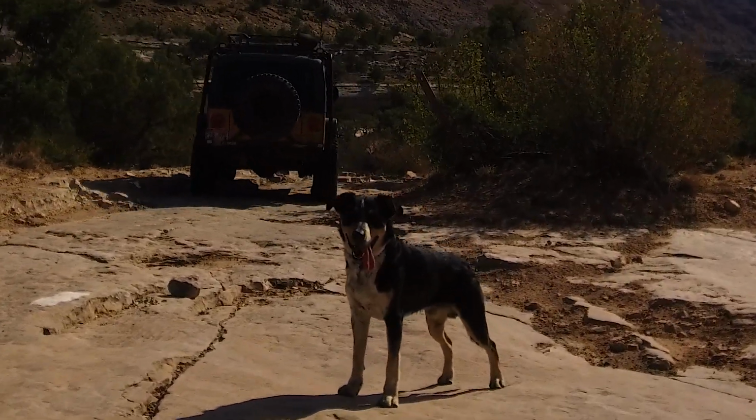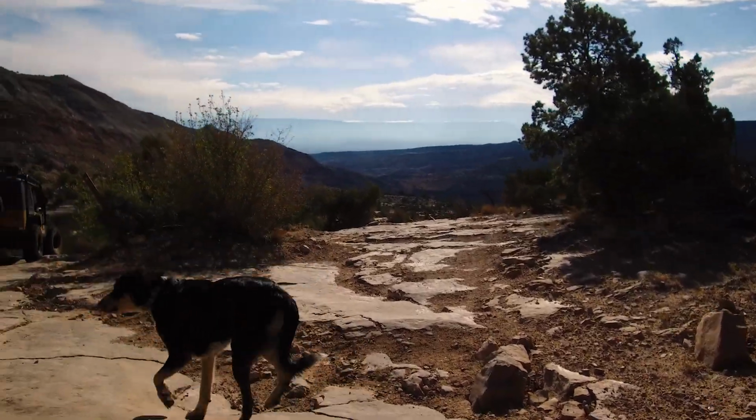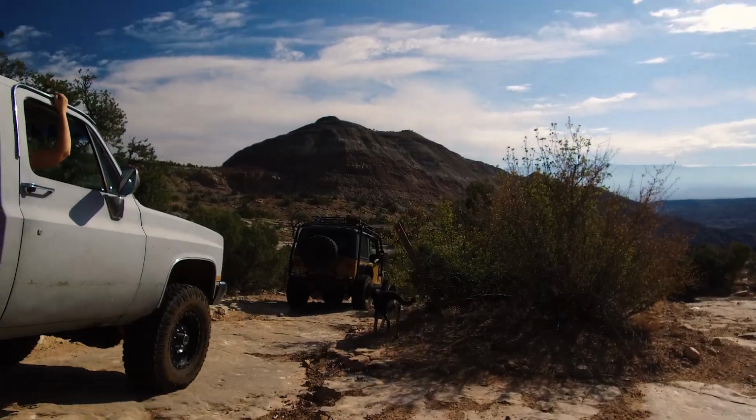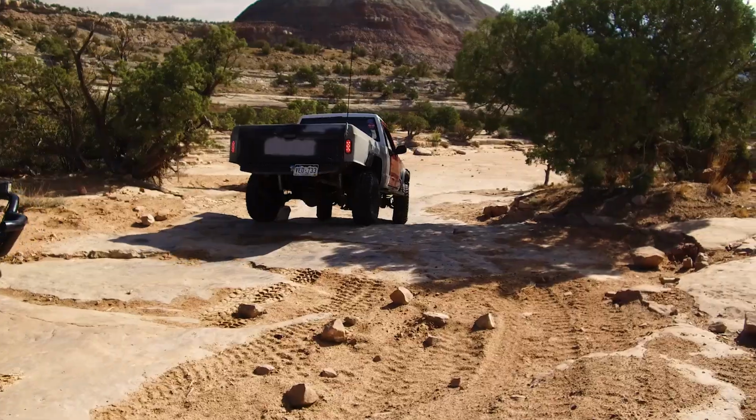Seth meets up with us later in his Polaris Ace, which is like a four-wheeler / side-by-side combo, which is really cool, and it looks like a ton of fun to drive because it's so small. It's essentially an ATV with a steering wheel and a roll bar.